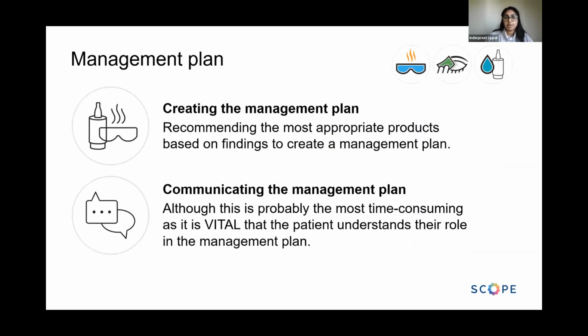So it's just about creating the management plan, recommending the most appropriate products based on the findings, and communicating the management plan. I think that is the most important thing with dry eye patients, because they will use the drops for a few days and then they'll come back and say, oh, it's come back again. But they need to keep using the drops. Communication is the main thing here with your dry eye patients. Making them aware that they need to be using their drops 4 or 5 times a day, and they need to continue with it. It's chronic. If they stop using it, all their symptoms will just come flooding back.